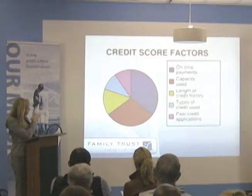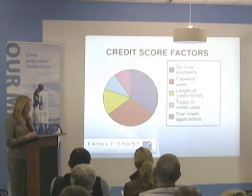The types of credit utilized is also a weighing factor. You see, this is in the lighter blue part here. Timely payments on secured loans are going to weigh heavier than they are on revolving debts. And also, as I mentioned, loans from finance companies tend to pull your credit score down a little bit. They're looked at differently with higher rates, and they're looked at very differently by the credit bureaus.